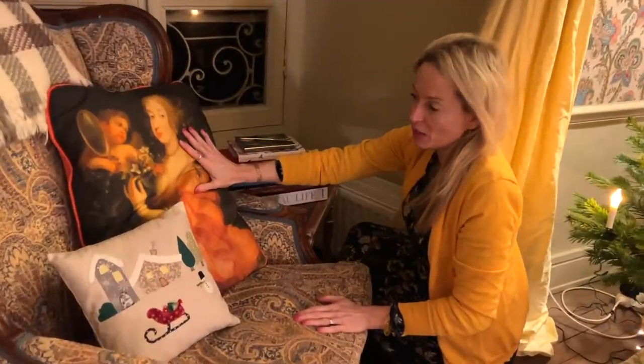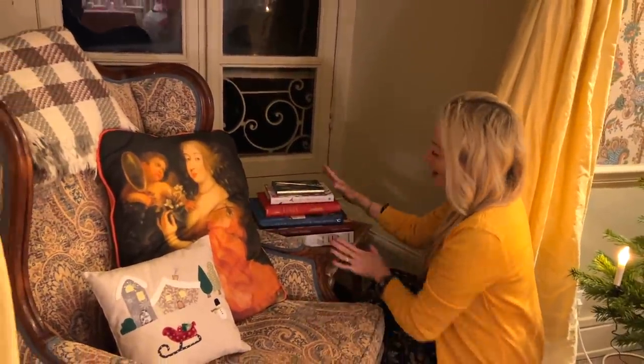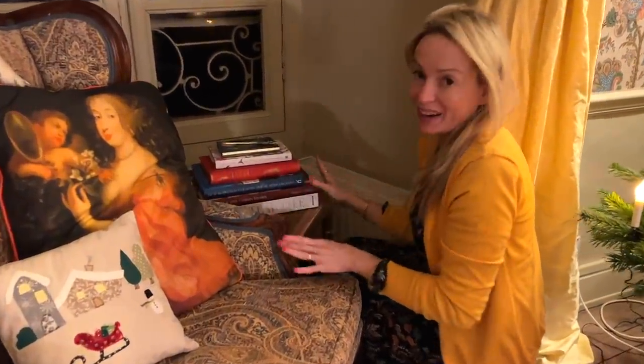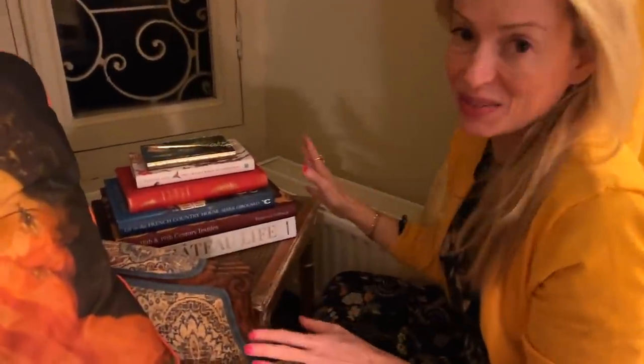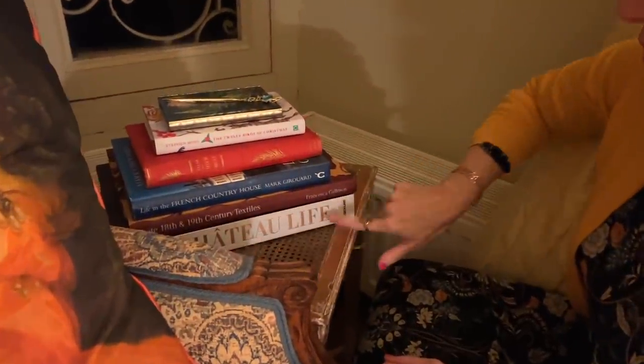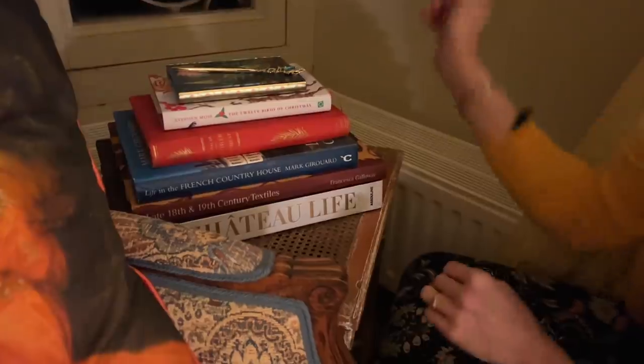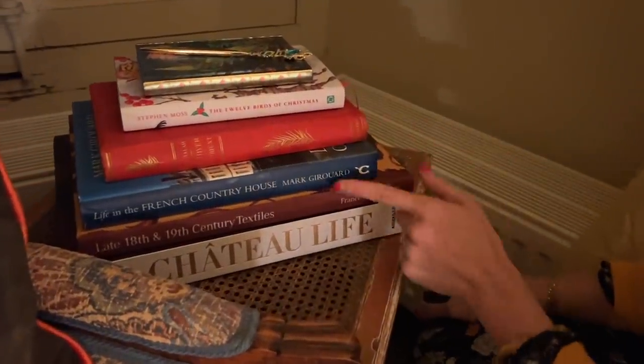We went for these pillows in the end. This colour brings everything together really nicely. And I have made a little pile of books that I would love to find if I went to a guest room somewhere. So we have Chateau Life, this is a beautiful book. Late 18th and 19th century textiles, because I know my aunt will love that. Life in the French Country House.